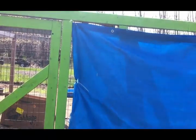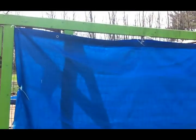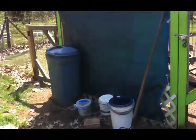Okay, so before I go inside to do my cooking for Easter, I'm going to do a little bit of work out here in the duck pen. It's such a mess. It's always such a mess in the spring.